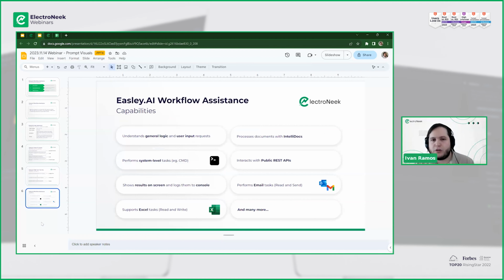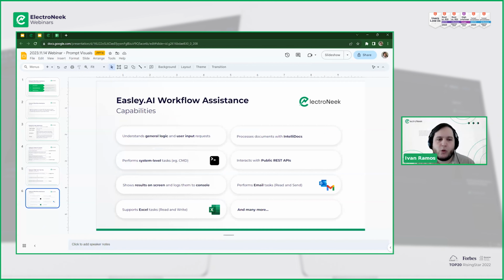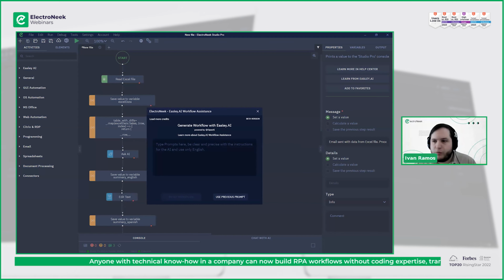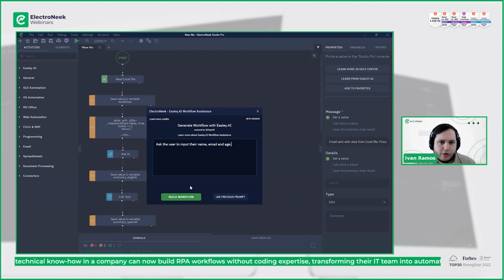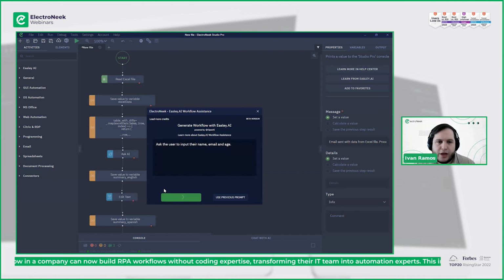What we saw here was just a couple of examples of different features, but we'll take a look at a couple more to showcase other activities that Easley AI knows how to use from the platform and will understand that it needs to use them when you request it. So for example, user input activities. Let's create a small workflow that asks the user to input a name, an email, and an age. This is a very straightforward request. So we'll create a workflow with that.